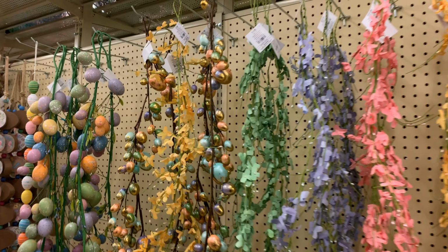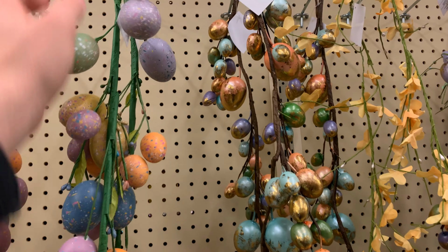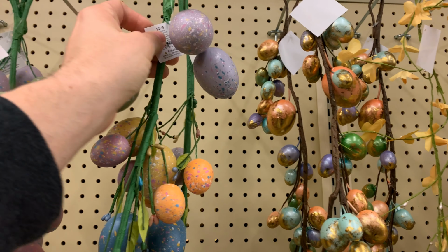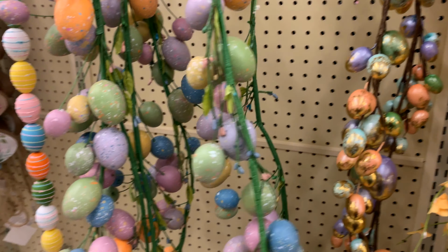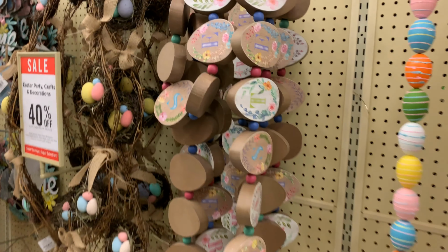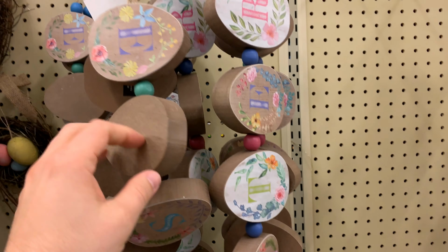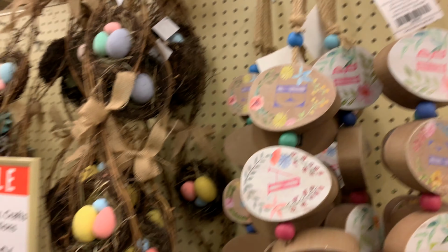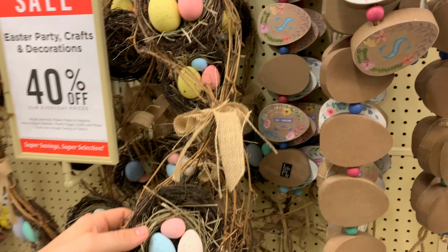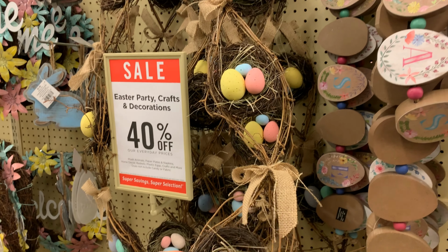Here's some more garland stuff. Look at that. Here you go. Here's a long garland. These are $21.99 at 40% off. Look at that. Pretty cool. And then we got Easter. These are like wood blocks. Pretty cool. $15.99 at 40%. Oh, and then they've got garland. They got these little egg things as a garland. Look at that. Pretty cool. 40%.